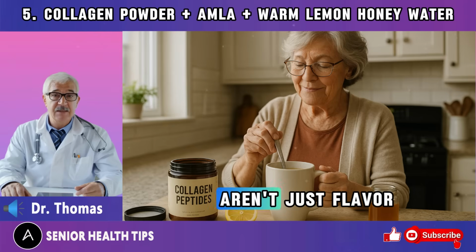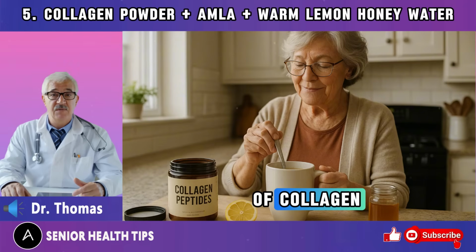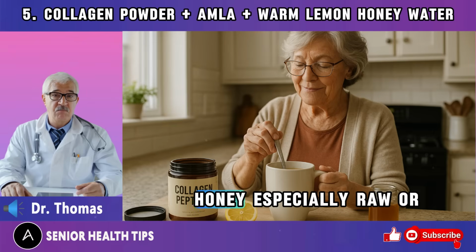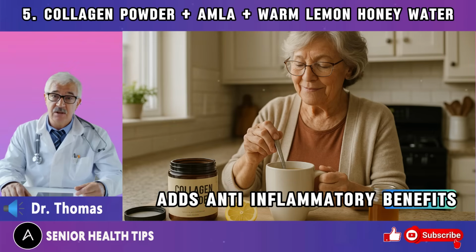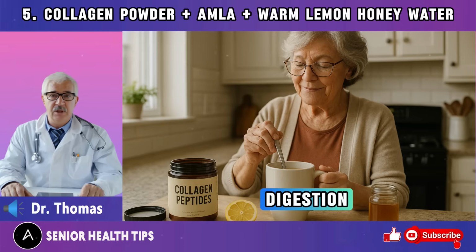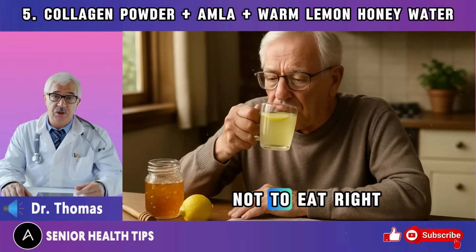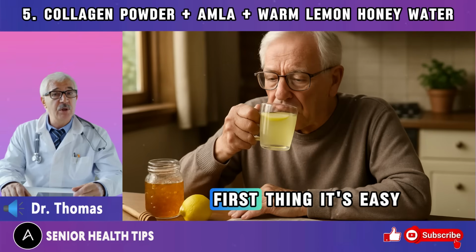The lemon and honey aren't just flavor. Lemon enhances the absorption of collagen by making the digestive environment more acidic, ideal for collagen metabolism. Honey, especially raw or unfiltered, adds anti-inflammatory benefits and a soothing effect on the body that many seniors find calming and supportive for digestion. This warm tonic is gentle, healing, and ideal for those who prefer not to eat right away in the morning, but still want to nourish their joints and muscles first thing.